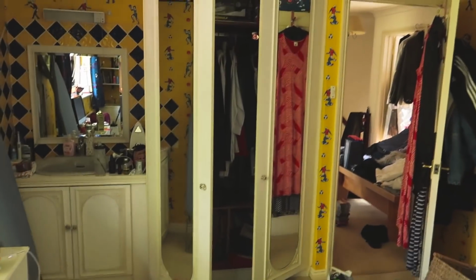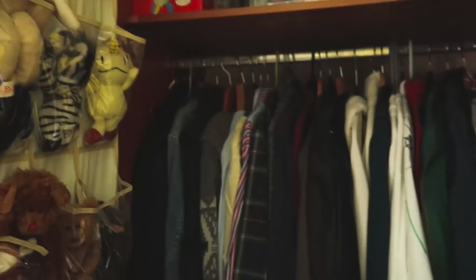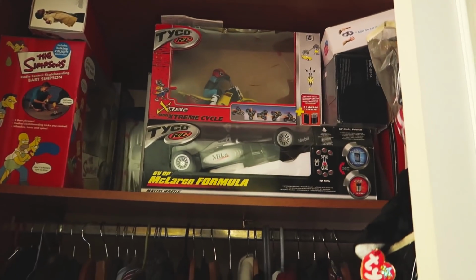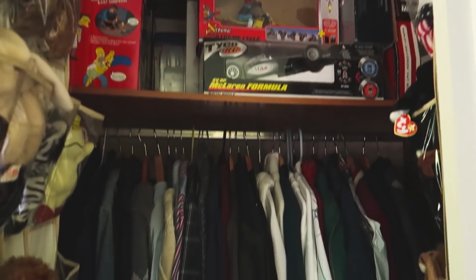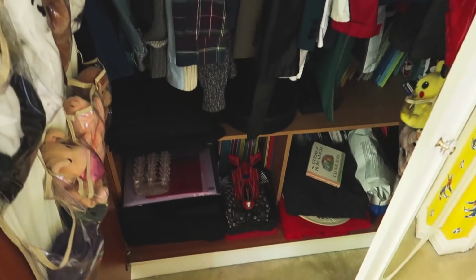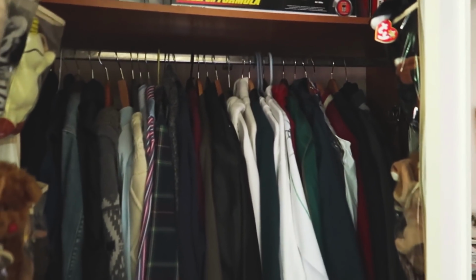So now I've got to work on this wardrobe, which has a lot of Beanie Babies, which we could potentially sell, and a lot of toys up there, which we can take to the charity shop, or maybe find a charity or something we can donate to. And yeah, this is our next job now.